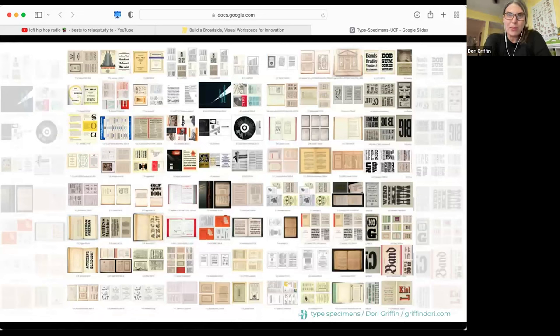The history of the type specimen, with all of its richness and diversity, but also with all of its limitations. It's a very specific kind of form. It traveled in very specific ways. Some of those were very practical, and some of them were very exclusionary, about keeping people out of the professionalized conversations around design.